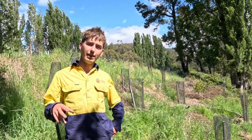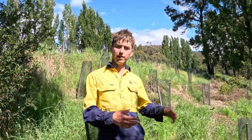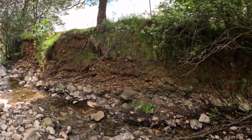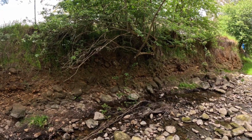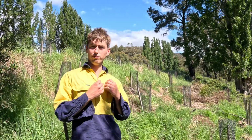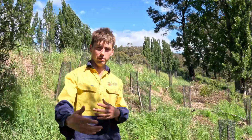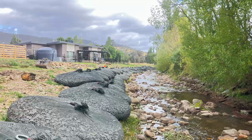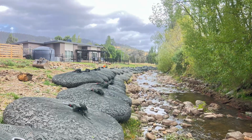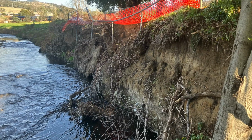Another big issue on the Lachlan was erosion, and that was a consequence of a lot of upstream forces that were really channeling the water and speeding it up, so it would scour the riverbank, and it also meant that when there was a bend in the river, it would really hit it with a lot of force and erode it really quickly. There were a few key sites that were high value, so there's a house nearby or there's a public walking track, and we went for an assisted natural approach with our erosion.